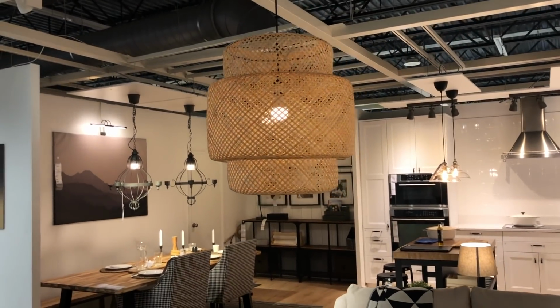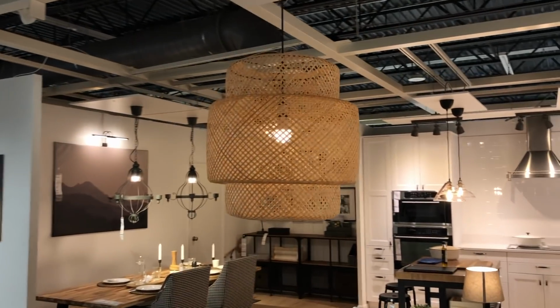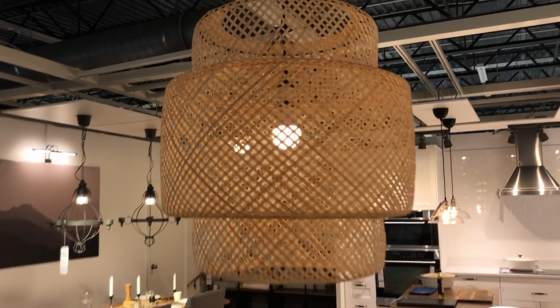It catches my eye. It draws me in. I am in love with this light fixture, y'all. Love the bamboo vibes of it all. After doing a lot of research, these are the curtains that I decided to do at least for the downstairs, but I might do them throughout.